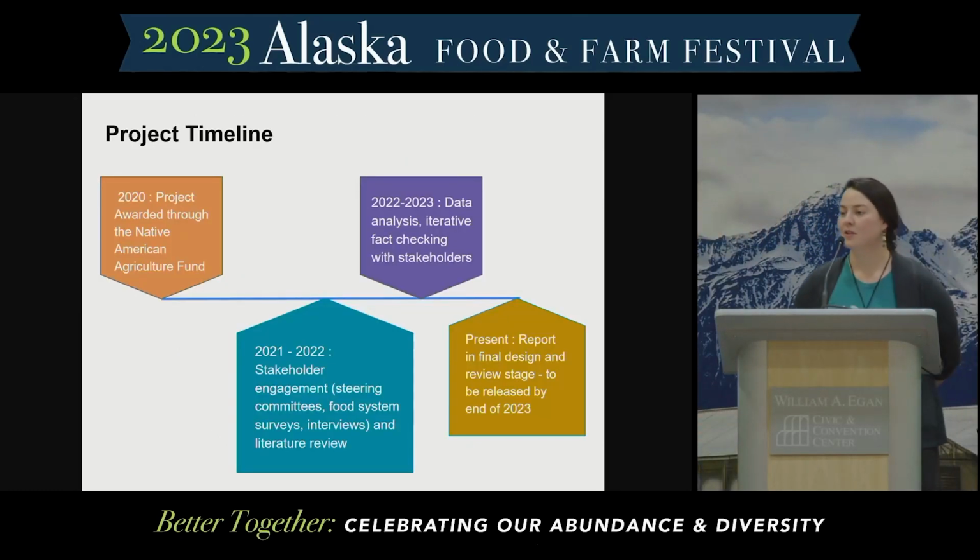Sure. So as Heidi started to frame, we've been working on this project since about 2020. This is just a really rough representation of where we've been with regards to this report. So stakeholder engagement, which included surveys, key informant or key person interviews with folks directly engaged with building food sovereignty within their communities, and then follow-up literature review and fact-checking. So I see some faces in the room of people who were interviewed for this project, and just want to take a moment to thank them for their time and generosity, and adding to the information that we've presented here.